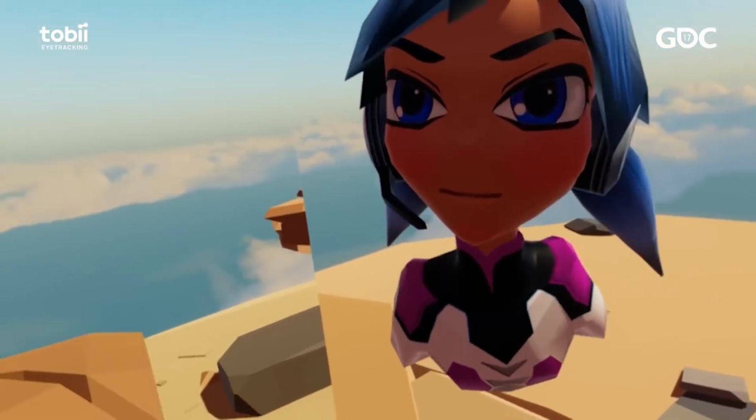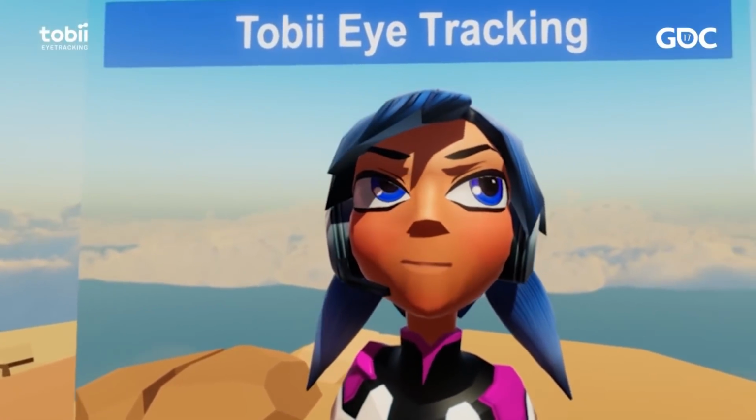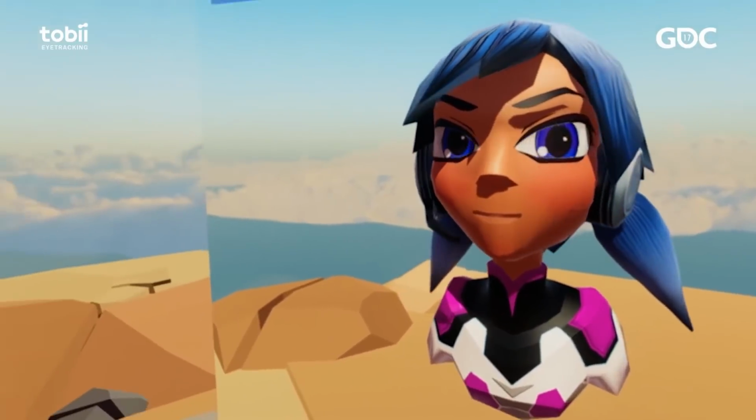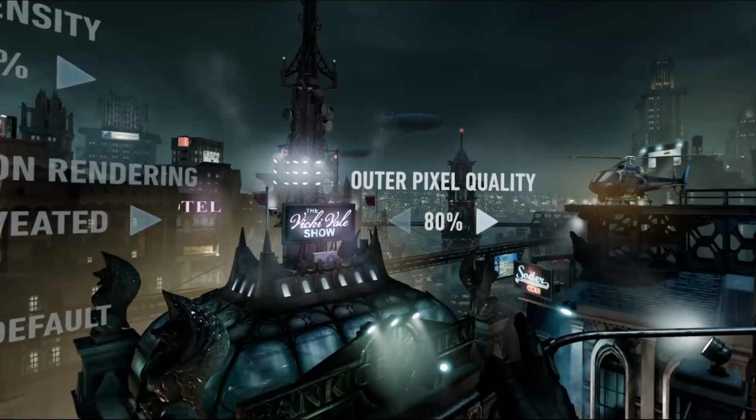This will help with presence in social applications like VR chat because your avatar's eyes will be moving naturally and other users will be able to see exactly what you're looking at. The main benefit of this for gaming though is with foveated rendering. Foveated rendering has already been used in some games, but it's fixed foveated rendering.